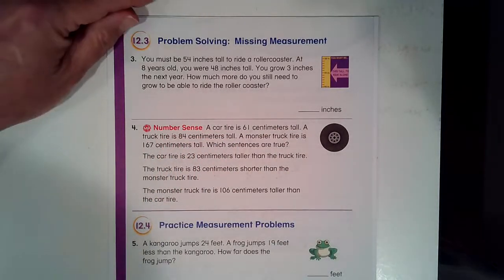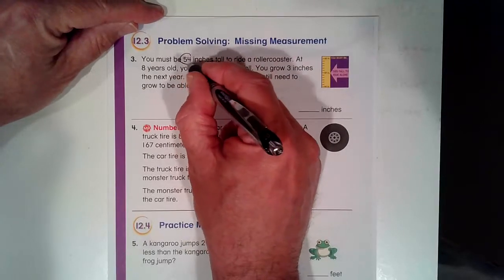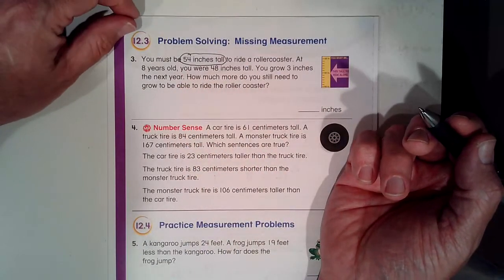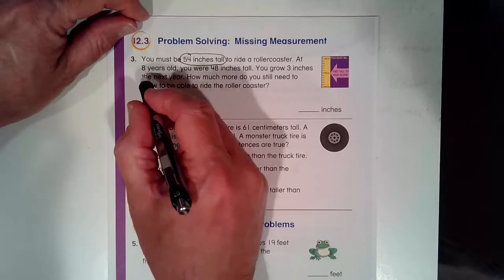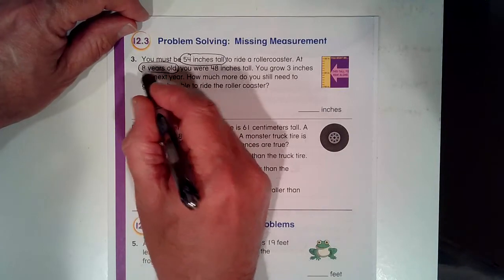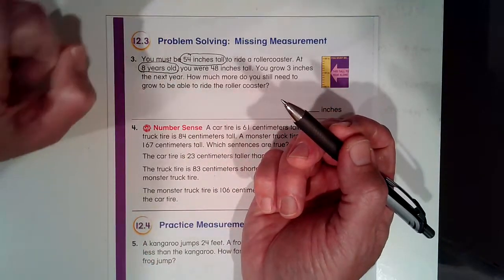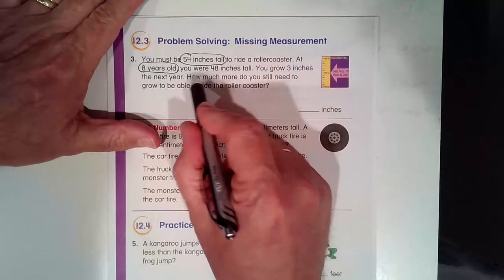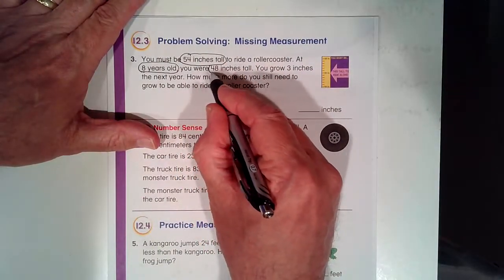So let's see what we have. We have 54 inches tall. That's part of our information. At 8 years old, 8 years. I'm going to circle it because it's a number, but don't start thinking, what can I do yet? You were 48 inches tall.